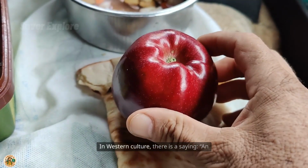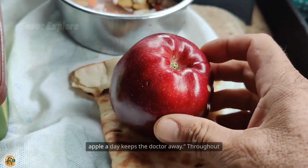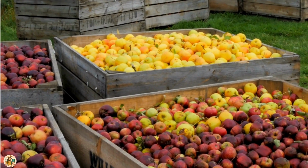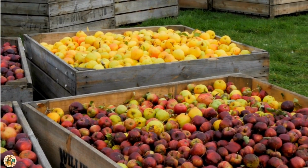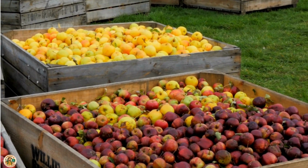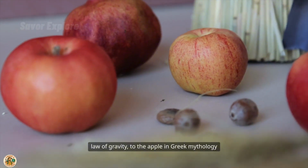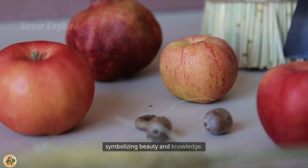In Western culture, there is a saying, "An apple a day keeps the doctor away." Throughout history, apples have been tied to many stories, from the apple that inspired Newton's law of gravity to the apple in Greek mythology symbolizing beauty and knowledge.